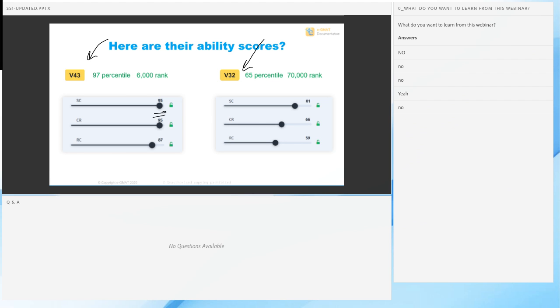Student 1, the guy who got a 97th percentile, had a 95th percentile ability in SC, 95th percentile ability in CR, and 87th percentile ability in RC. Despite making 9 mistakes, the test was able to measure his ability to this level. The V32 guy had an 81st percentile ability in SC, 66th percentile in CR, and 59th percentile in RC.